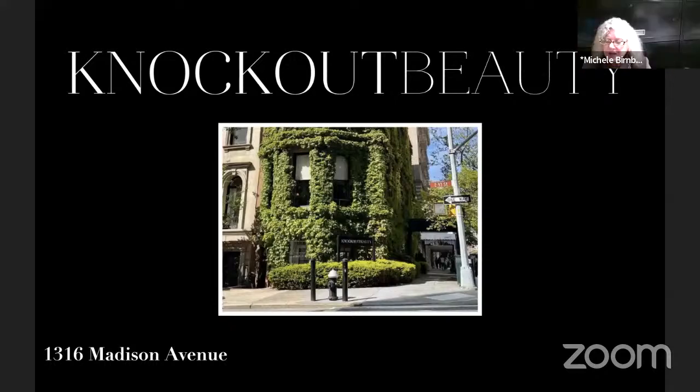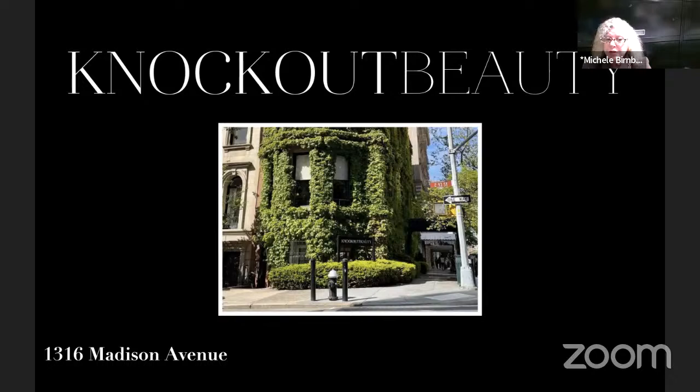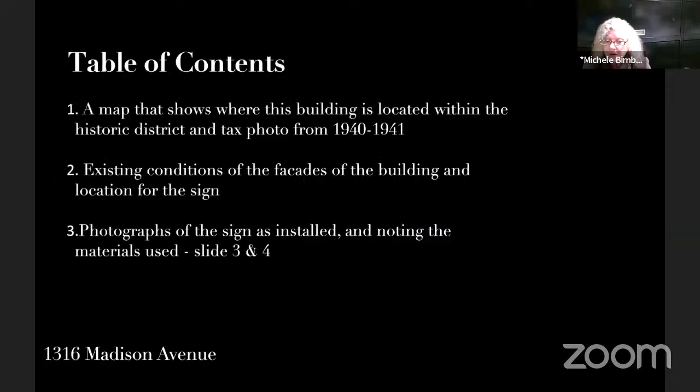What kind of a business is this? So we're a beauty consultancy and retail store. Oh, so a store, so you have product. Correct. Okay. You mentioned a third sign. Where is the third sign? That's on the door? Correct. And it's on the door that we're looking at the moment? I can show you.